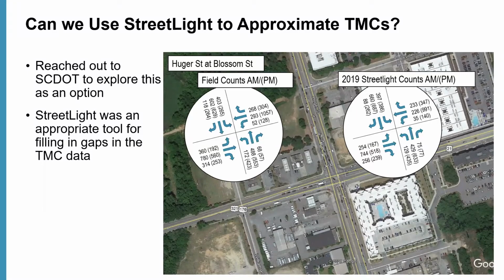And so what we did was we developed a comparison process where we used information that was publicly provided by Streetlight in some of their white paper research documentation to do our own comparison. So we had counts from a similar nearby project that was done in 2019, and we did a comparison using statistical checks on that. And we were able to actually determine that this information is a very reliable stand-in for the information that we were missing. And so we concluded that we were able to use this as a source and keep moving.